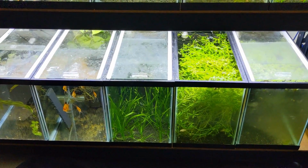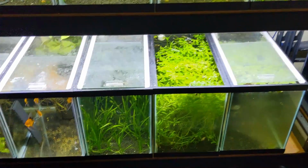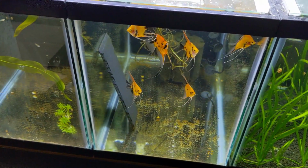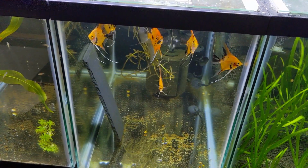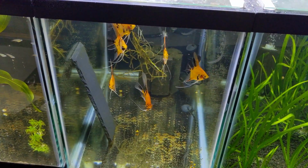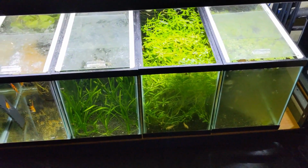So these tanks I'm not really enjoying right now or using to their potential here in the fish room, except for this tank, which is one of my favorites with my super red koi angelfish. These are the breeders that I'm hoping a pair will form off, maybe 2 pairs. But the other tanks are kind of a mess right now.